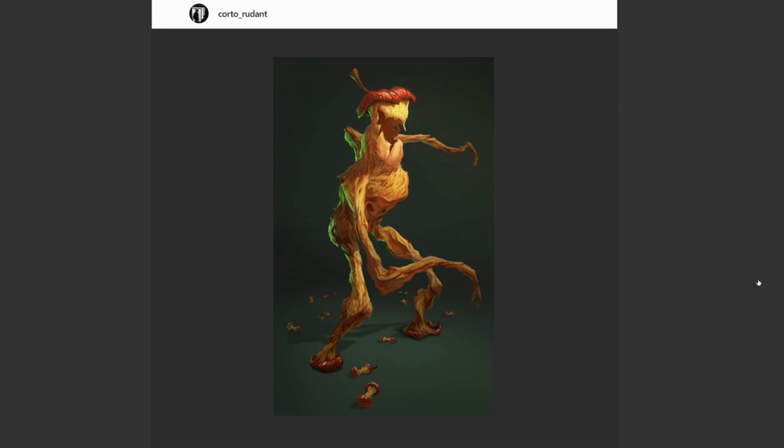Exactly. I think that's what would have made or broken this character design, because if you didn't have the hat and if you didn't have the mouth, it'd just be this weird mannequin walking around. Yeah, exactly.